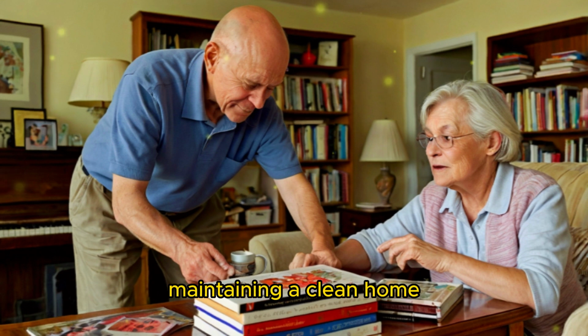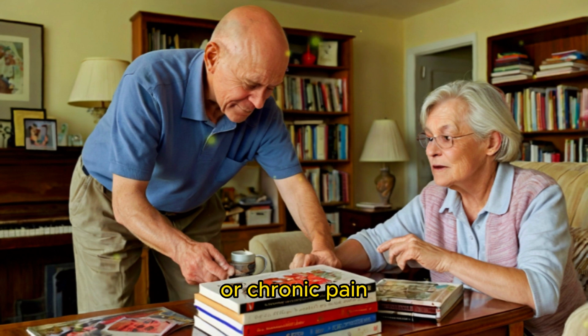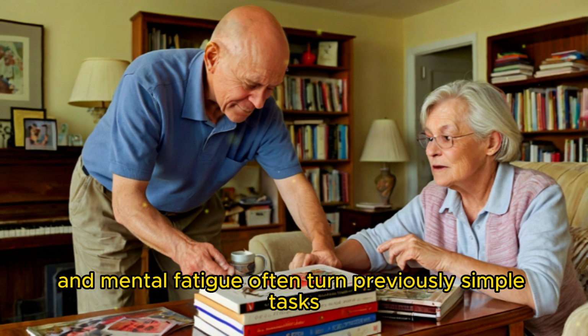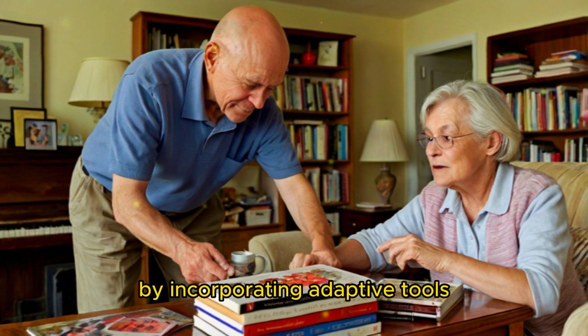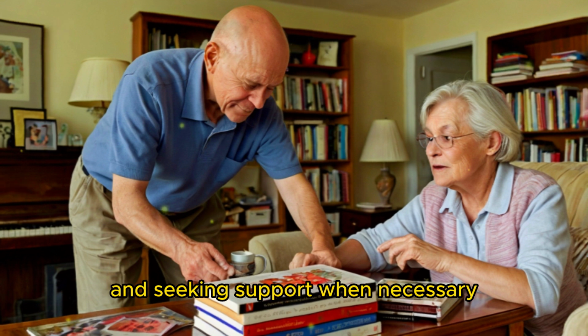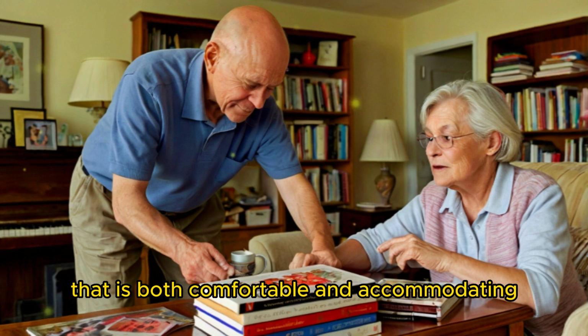Maintaining a clean home can be particularly challenging for seniors dealing with disabilities or chronic pain. The physical limitations, reduced energy, and mental fatigue often turn previously simple tasks into daunting obstacles. However, by incorporating adaptive tools, setting up manageable routines, and seeking support when necessary, seniors can cultivate a living space that is both comfortable and accommodating.